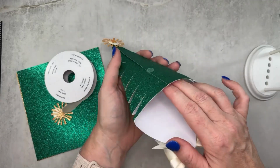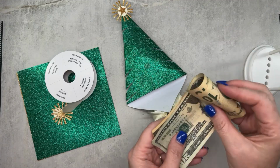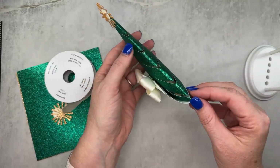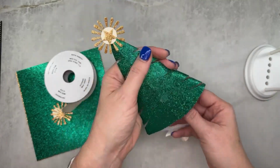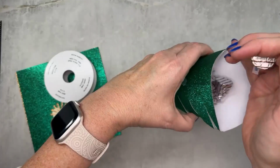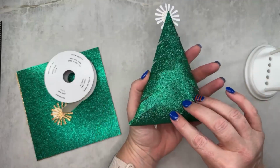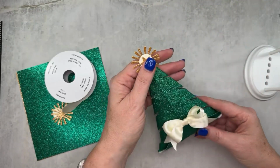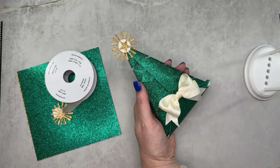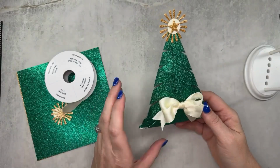So this is a little pocket that you can take and stick maybe a Christmas gift of money in. Oh, look at that. That goes perfectly in there. You can see a little bit what's in there, so you might want to wrap it with a piece of tissue paper. You could also throw some candies down in there. And it Velcros shut. So you have this really cute Christmas tree decorated that is perfect. You can put a gift card in there and candy. Just a lot of fun things that you could do with this for Christmas, because it's a Christmas tree.